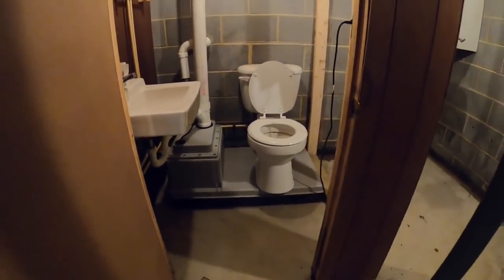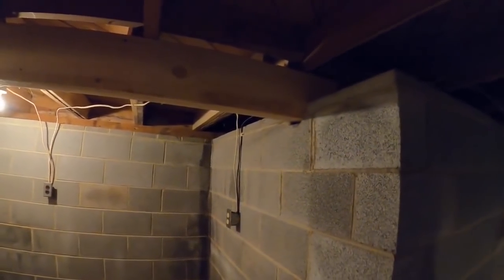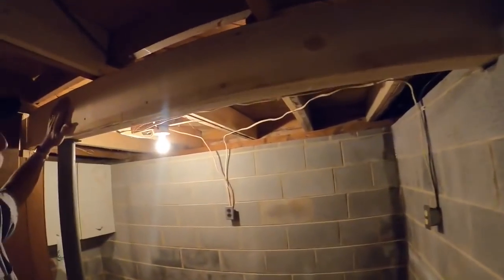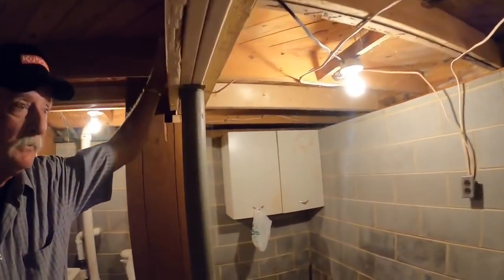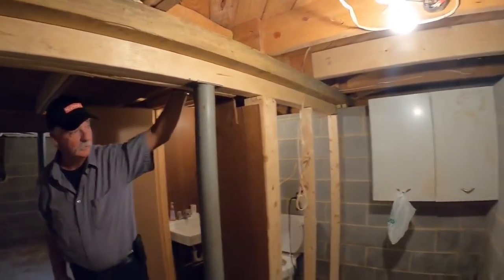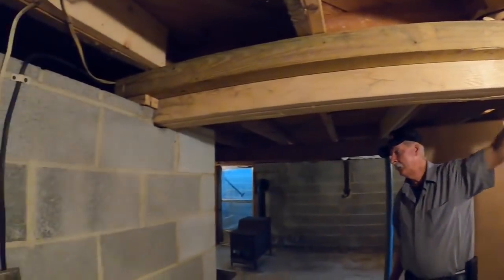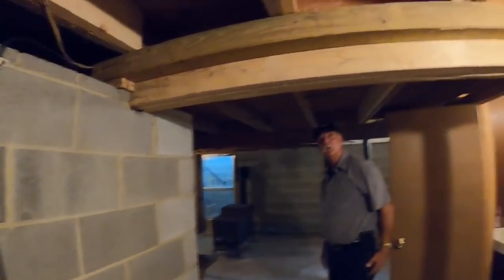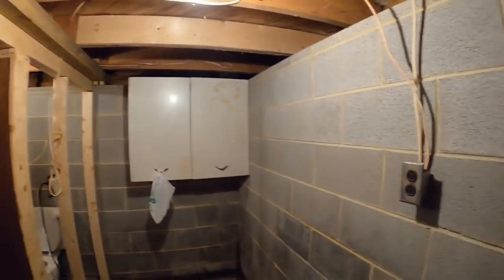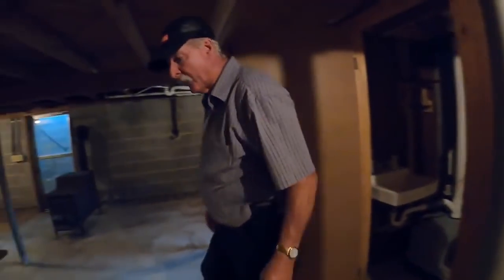As you can see, the beam here is a new beam. It was damaged quite a bit by termites, and we just went in and tore out the entire beam, put back a new beam, much stouter and better than what it was. All right, if you want, we'll work our way outside and start looking at some of the property.